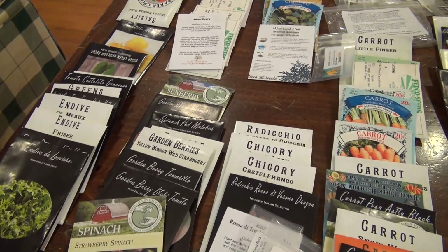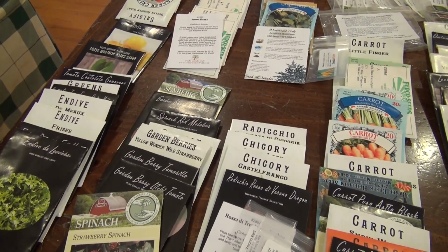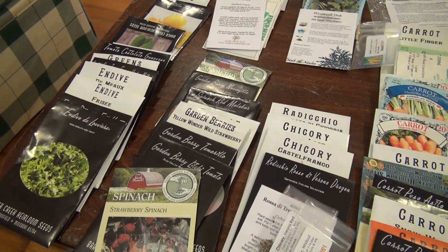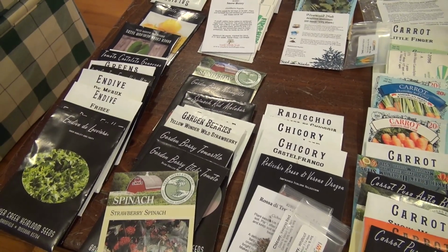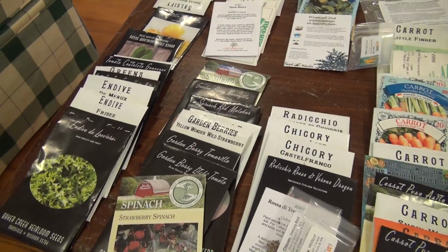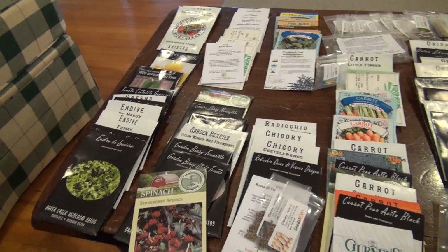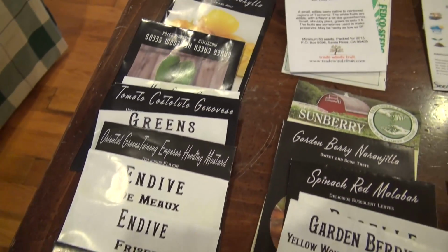So some of these seeds are kind of old. They should still sprout, believe it or not. Some of them have never been opened. There's some stuff in here that's 10 years old. Most of the 10-year stuff is already long gone, or those packages were refilled a little with seeds that I grew, and they came true, and then I put them back in the packages, enough to fill up a package a little bit, so I always have a fresh variety of seeds. I'll show you a little glimpse of what I got here.